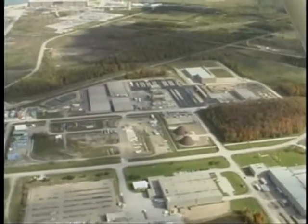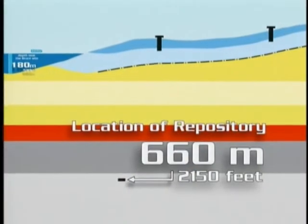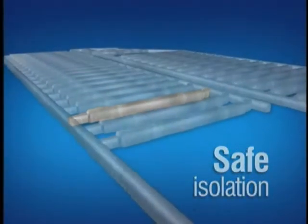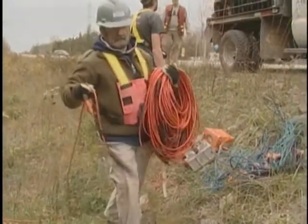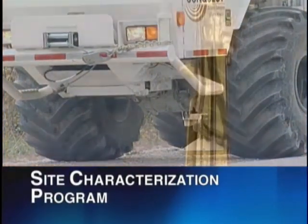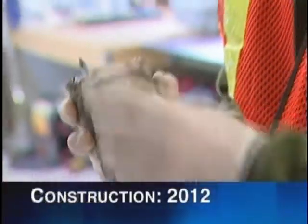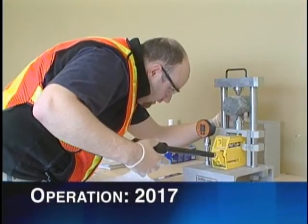Based on an independent assessment study, OPG believes the proposed location for the DGR will provide a safe environment in which to safely isolate low and intermediate level waste for thousands and thousands of years without any significant impact on employees, the public, or the environment. A thorough environmental assessment of the project has begun. It includes a 5-year site characterization program, guided by international experts to confirm the suitability of the proposed site. Pending regulatory approval, construction of the DGR could begin around 2012, with operations commencing about 2017.